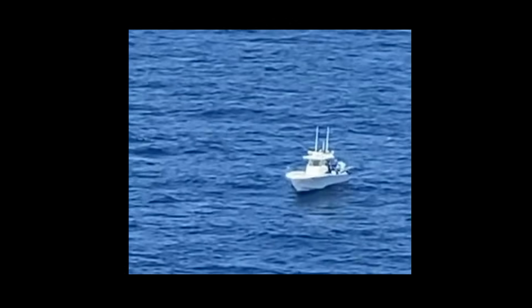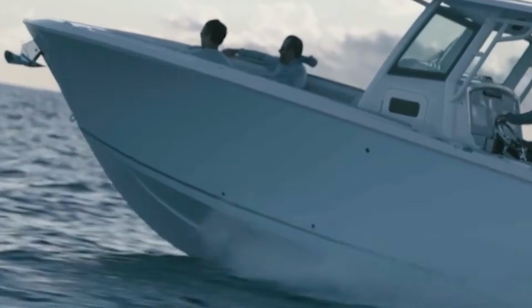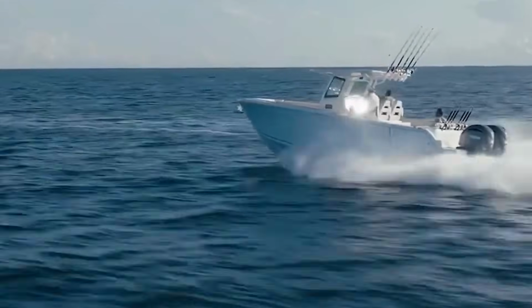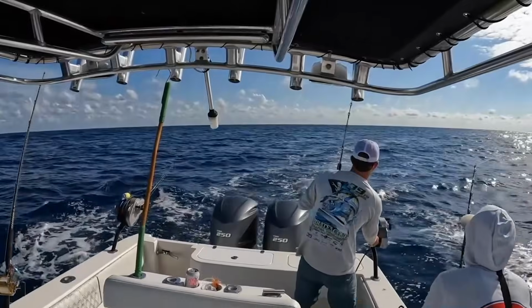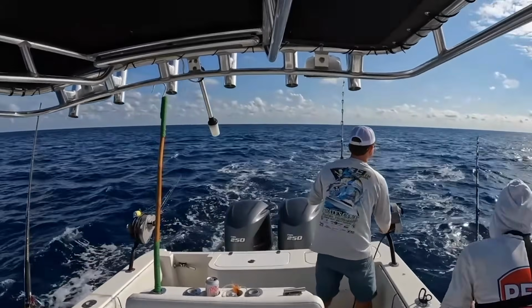Before the Bertram 31, naval architect C. Raymond Hunt had already developed the deep V hull concept, arguing that it could deliver a smoother, more controlled ride in rough seas. The theory was promising, but offshore fishermen needed more than theory. They needed proof. The Bertram 31 provided it.